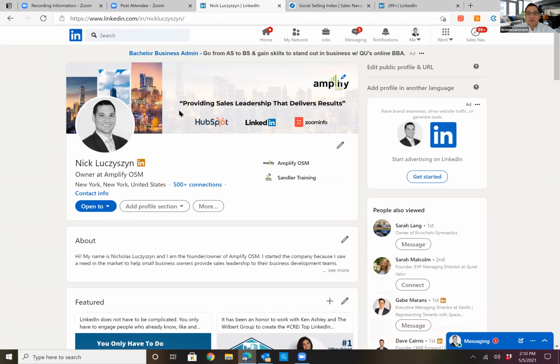You can tell a story here. You can have a tagline. You can have logos. You can have your company logo. A lot of companies just need to work with their marketing teams to create banners, and then you can have all of your employees have the same banner. It's extremely, extremely important that everybody has a banner on LinkedIn. It's the first impression. It's the first story that you tell.